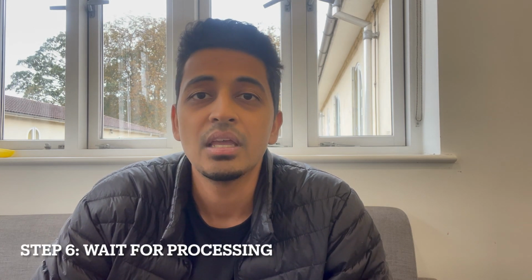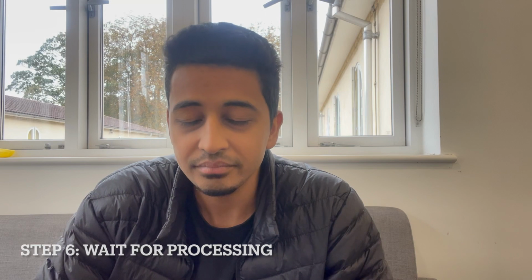Step 6. Wait for processing. So now, after submitting your application, you'll need to wait for the processing to be completed. This can take several weeks or sometimes less than 7 days. But in my case, I received my passport within 4 days. So it's advisable to apply well in advance of your planned travel dates.